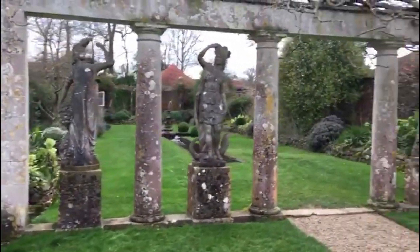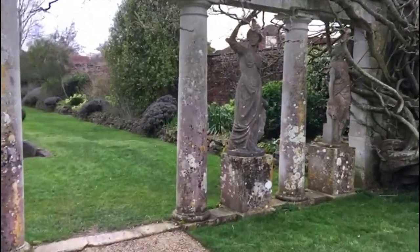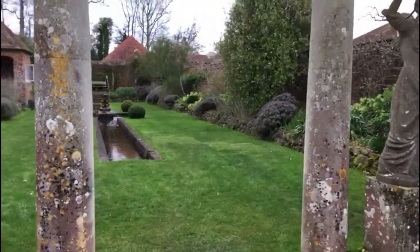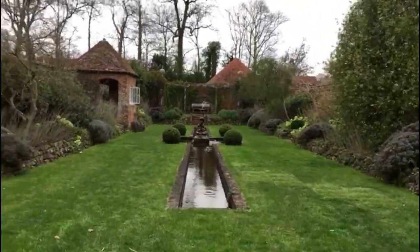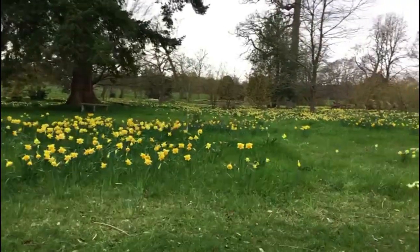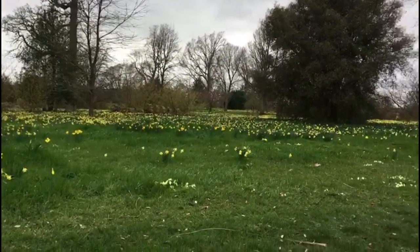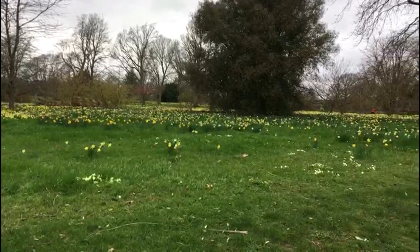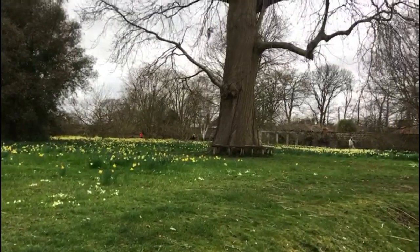One of the garden's most delightful small spaces is the Italian garden, which you enter through this rather wonderful colonnade with figures of the four continents, and inside it's small and peaceful. But this time of year, it's not particularly Blomfield's formal garden that is the chief glory, it's the wild garden, which, as you can see, is filled with a positively Wordsworthian carpet of daffodils.